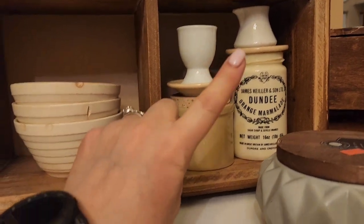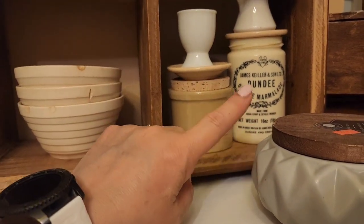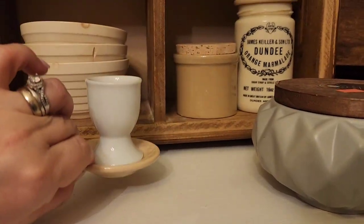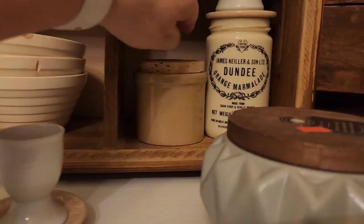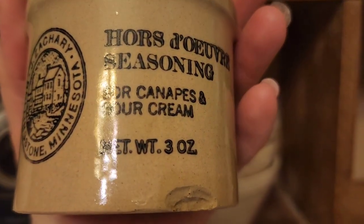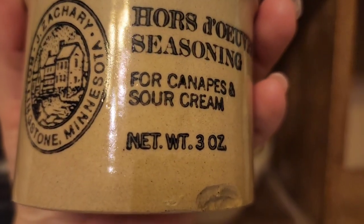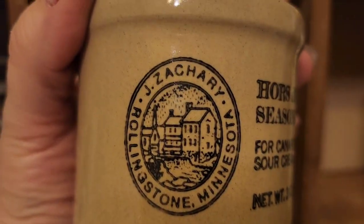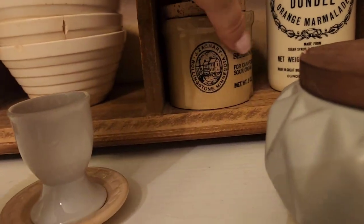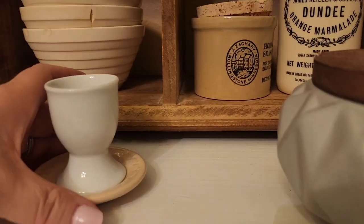I have an egg cup and a mini creamer there, a Dundee jar, and this is what I got at the antique shop. It was $5. I remember now. Sorry, I'm a little slow. And it's just an hors d'oeuvre seasoning. And it was made by Jay Zachary, Rolling Stone, Minnesota. So it's just one of those little tiny crocks. That's what I got. So it makes me feel better. I finally remembered, y'all, because I thought I was losing it.